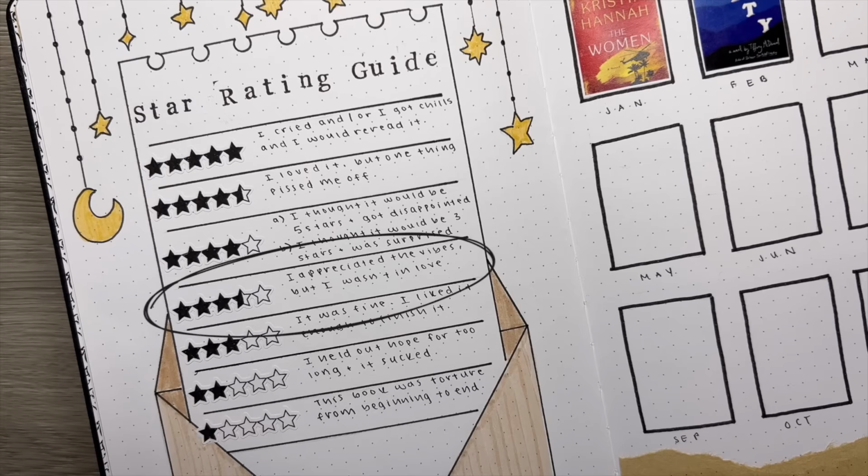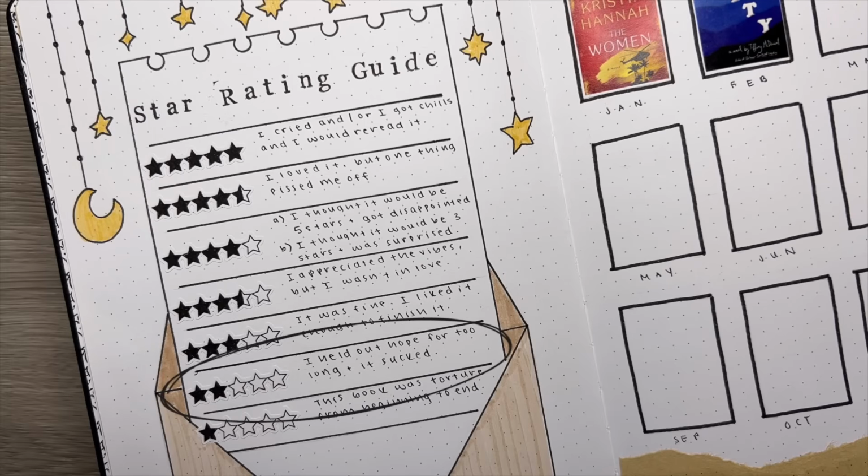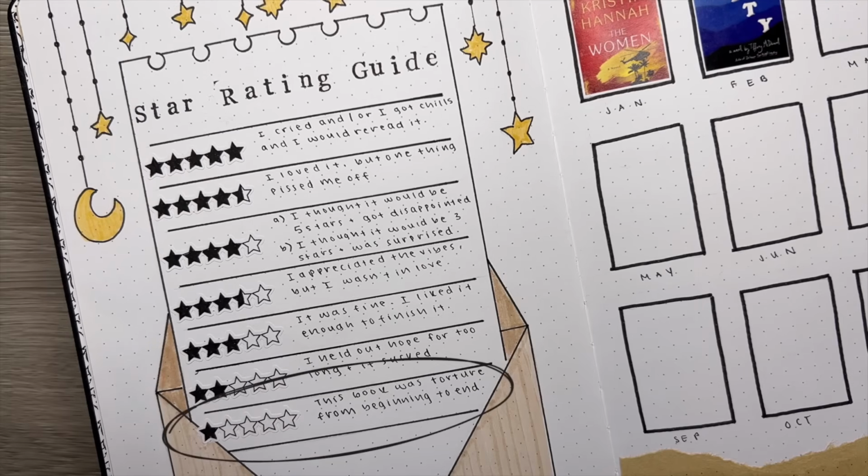3.5 stars means I appreciated the vibes but I wasn't in love. 3 stars means it was fine and I apparently liked it enough to finish it without considering to DNF. 2 stars means I held out hope for way too long and it sucked. And 1 star means I thought the book was torture from beginning to end.